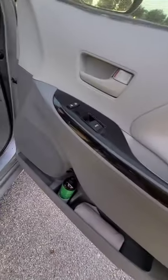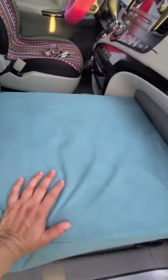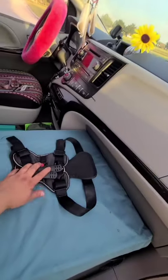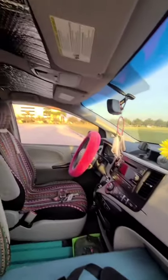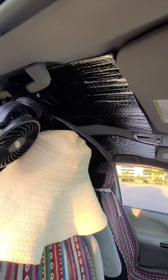Back here I made a trap door. So this is the other side. I did this for Breve, her little bed. It's really cushiony. She loves that. She's got her little seatbelt harness. She's always wearing that. Keep my baby safe. Put some Reflectix up there to keep it cooler or warmer.